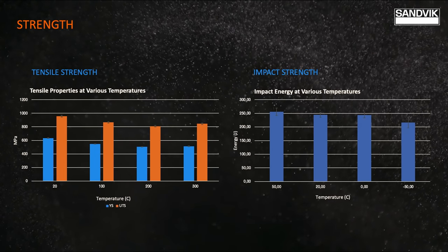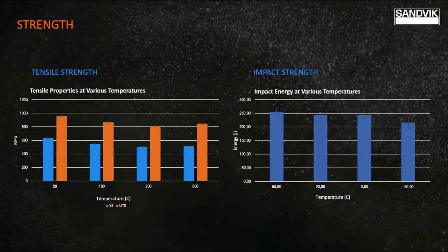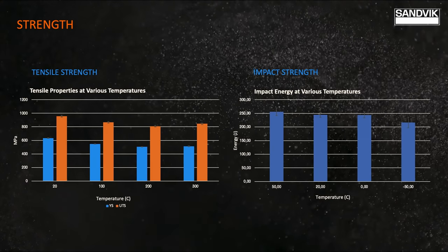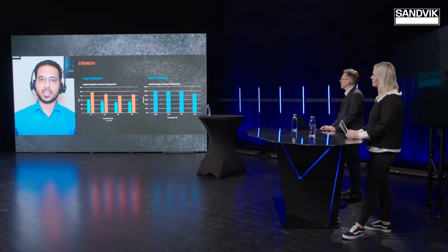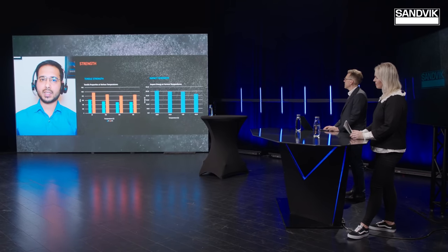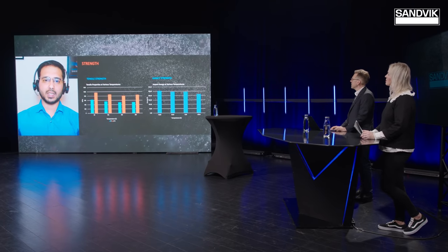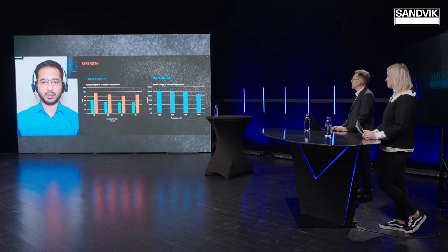The tensile properties at room temperature show that the yield strength, the important one, is well above 600 megapascal, outperforming conventionally manufactured tubes and bars, and well above the standard, which states 550 megapascal is the minimum requirement for this material.